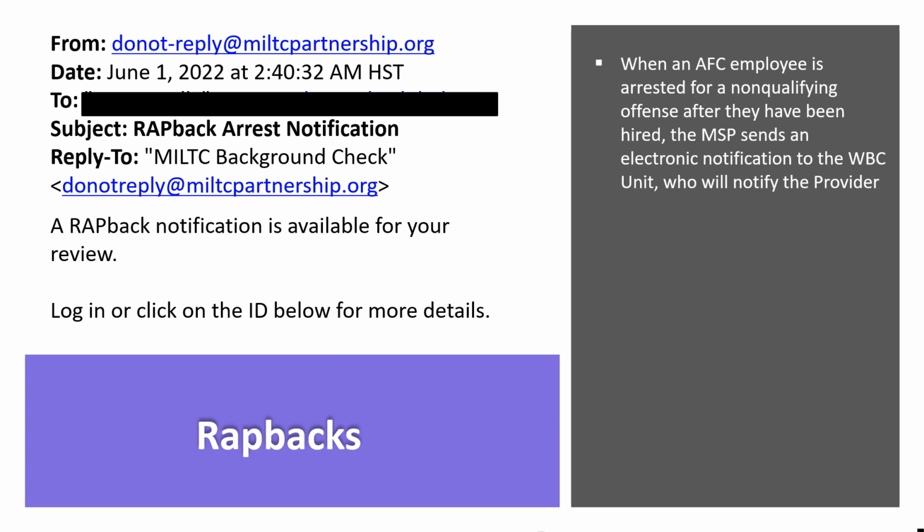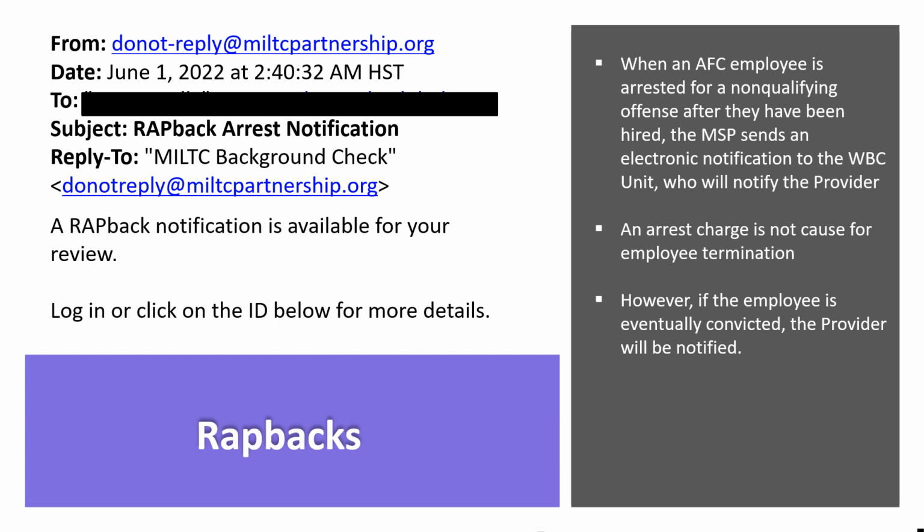When an AFC employee is arrested for a non-qualifying offense after they have been hired, the MSP will send an electronic notification to the WBC unit who will notify the provider. An arrest charge is not cause for employee termination. However, if the employee is eventually convicted, the provider will be notified and the employee must be terminated.